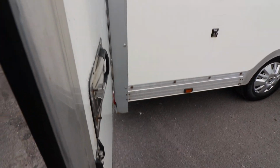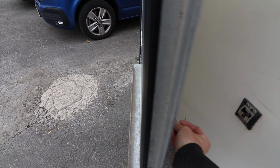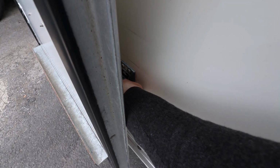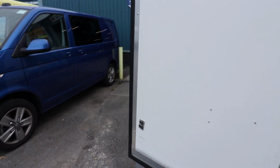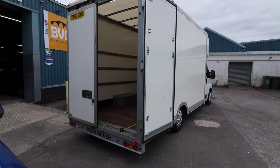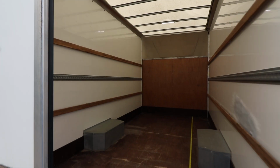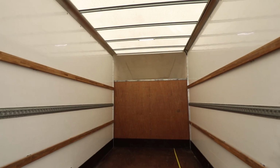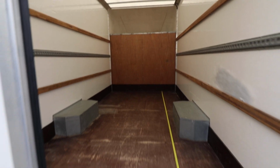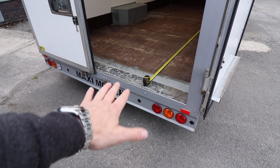all the way around, and then you have this little T-bar just here, and that then clips in just down there, so you can open the door right out to its 270-degree position, and you can do exactly the same with both doors. And this is the beauty of the Maxi-Mover, and that is the size that you have got in here, and also the fantastically low position at the back there.